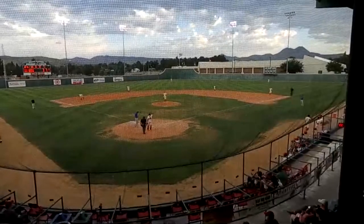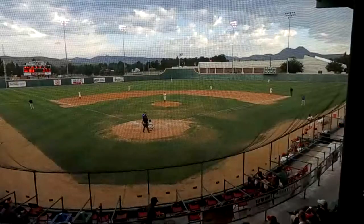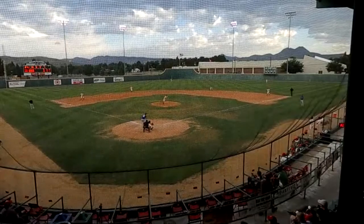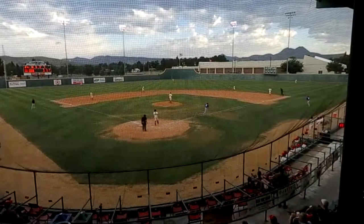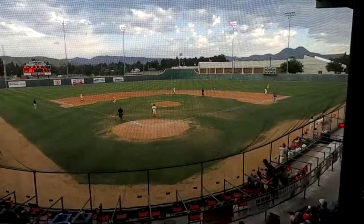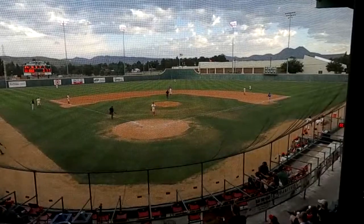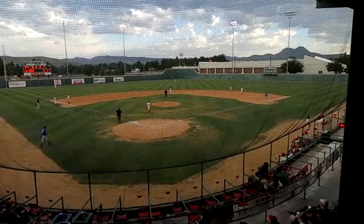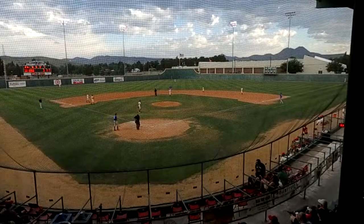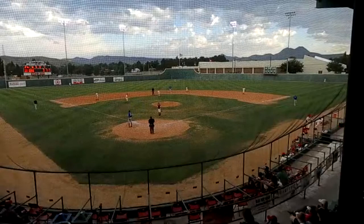Blair reached on a fielder's choice. I mean, he grounded out. He flares that one down the right field line. Blair's now going to the corner for that one. Stops at second for a one-out double. Blair, one-out double for White Sands. That brings up the pitcher, Jordan Young. Jordan grounded out to shortstop.